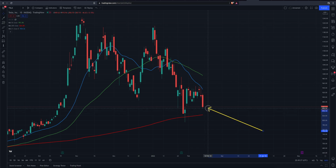So that would be good if we could just continue higher from here because we took care of that price gap. And over time, gaps tend to go back and get filled. Anyways, 200-day, we're looking for that to be support. If that fails, then we need to see this low on the 28th hold. We do not want to see this low broken. That would be 792.01. If that low gets taken out, then this thing could drop and drop very, very fast.